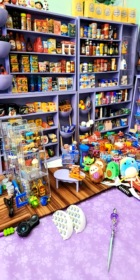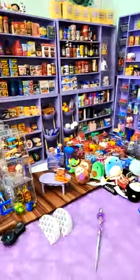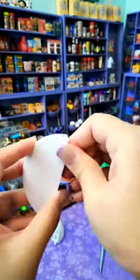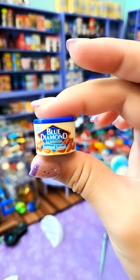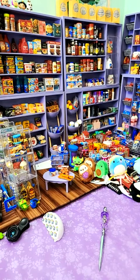How do you keep from knocking these down? I don't. I knock them over all the time. Hence the mess right now. I knocked it over 2 nights ago and I haven't had the chance to clean it. And we got a little blue diamond almonds. Oops.